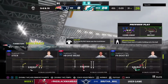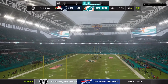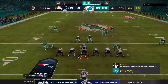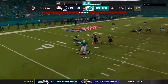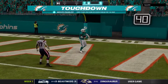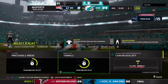At this point in the game, they've got to continue to try anything they can. They're still working at it, even though this one feels like a lost cause. So back-to-back incompletions, and that has them staring at a 3rd and 10. Now Jones. Now Jones is hit. He lost the football. And this is picked up by the Dolphins. And that should just about do it. They return it to the end zone, sealing it with a defensive touchdown.